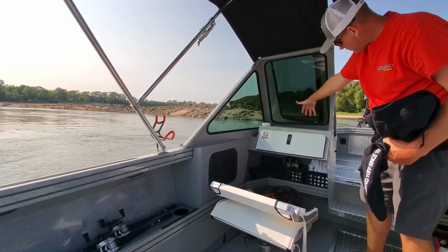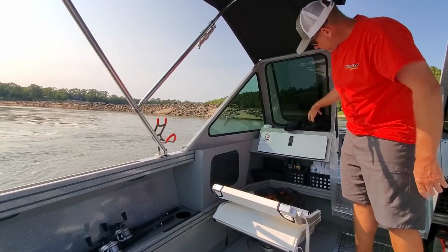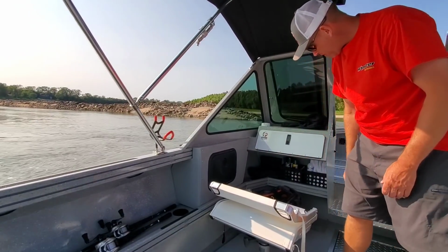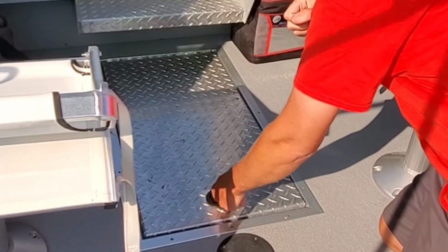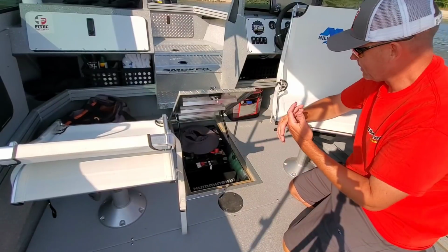There's catch basins in front of both consoles where you can just put random tackle items or sweatshirts, whatever. Again, that lower shelf continues over here. Storage up underneath that lower shelf. All right, check out the belly storage. Nice sturdy lid that happens to be on some really nice high quality gas shocks.